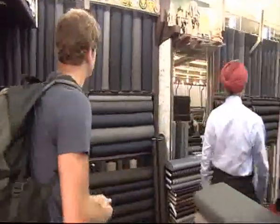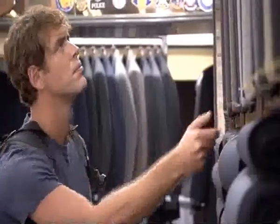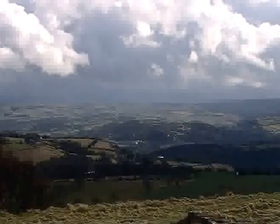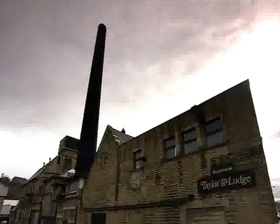For clients with no time to spare, Bobby and Raja have to have an array of 400 different fabrics ready and waiting. Because the manufacture of these high-quality threads won't happen in a hurry. The cloth comes from 10,000 kilometres away in West Yorkshire, England. Here at Tailor & Lodge in Huddersfield, they turn plain woolen threads into usable fabric.